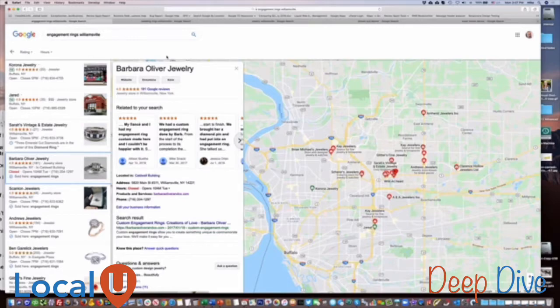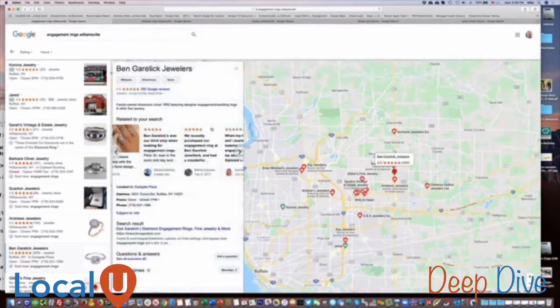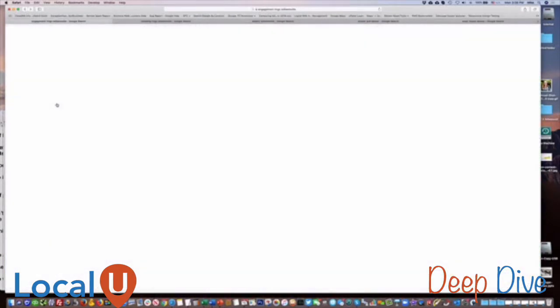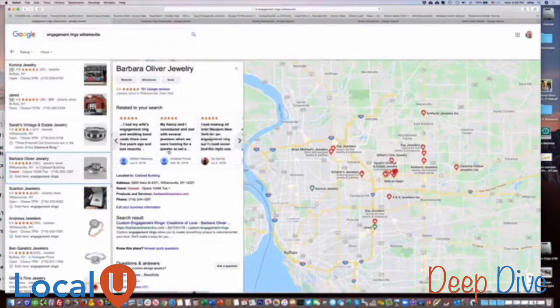Great. So what Anil identified was written up by Barry Schwartz in Search Engine Land and confirmed by Google as a new feature. It's a new section of the business profile called Related to Your Search, where at least what we saw last week was reviews. So this query is for engagement rings, Barbara Oliver jewelry, and all the reviews that mention engagement rings show up in this carousel.